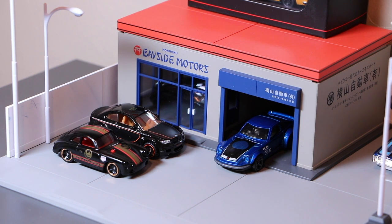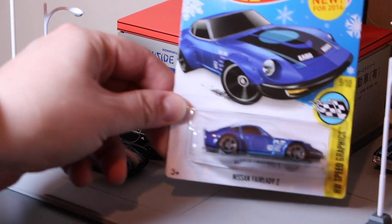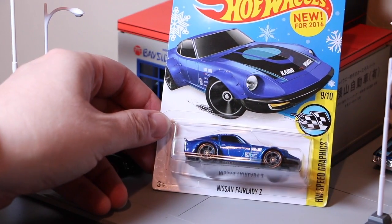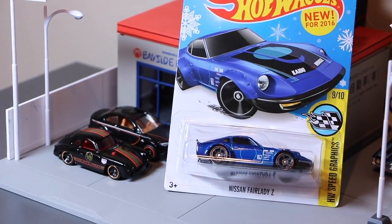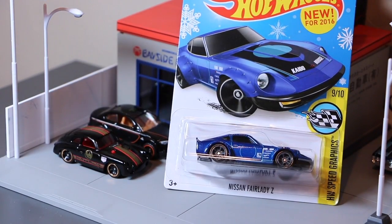Batch C is what these models are from, and Batch C is being found currently at Target in the exclusive Snowflake cards. Now again, I try and open everything, but I thought this was unique enough to definitely pick up, so I did.